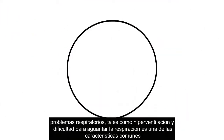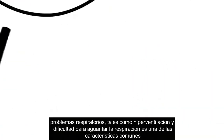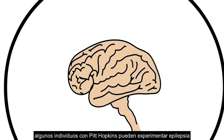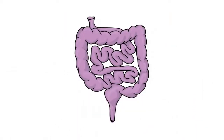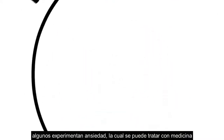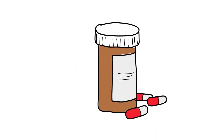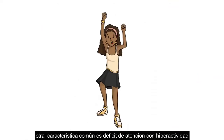Breathing issues, such as hyperventilation and holding one's breath, are another common characteristic. Some individuals with Pitt Hopkins experience epilepsy. Gastrointestinal issues are also frequent, with constipation often affecting many individuals. Some experience anxiety, which may be treated with medication. ADHD is another common characteristic.